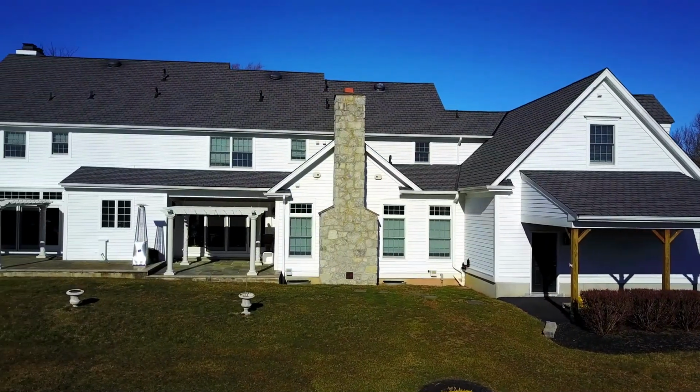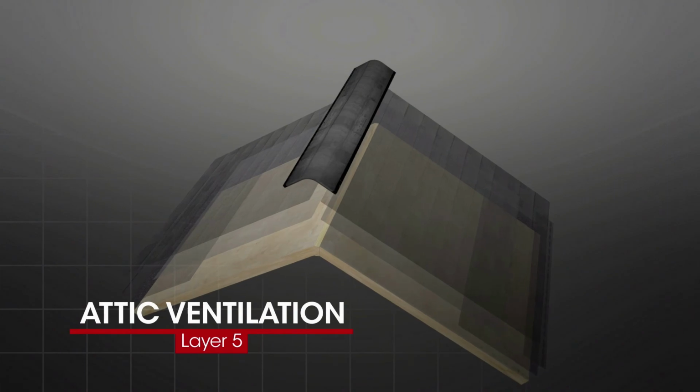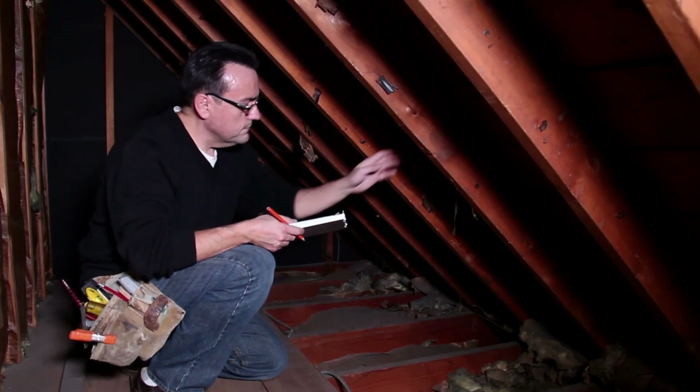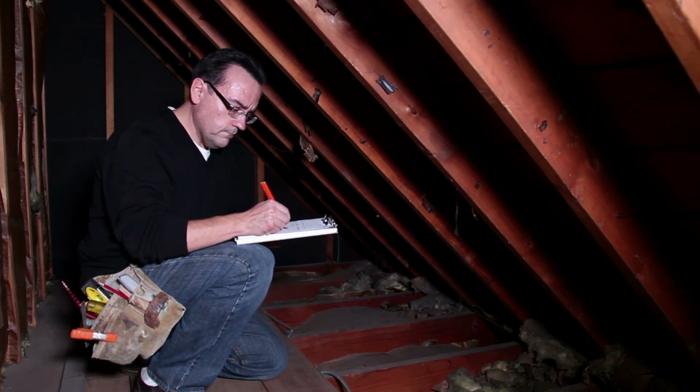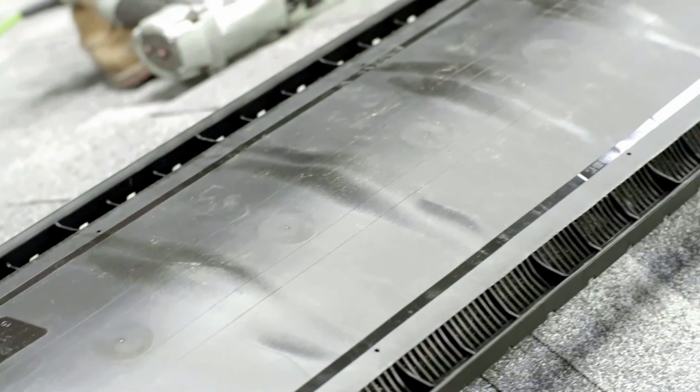Having a balanced ventilation system allows heat and moisture to escape from the attic. A balanced system helps keep the attic temperature closer to the outside temperature. This helps eliminate problems like ice damming and premature shingle deterioration.